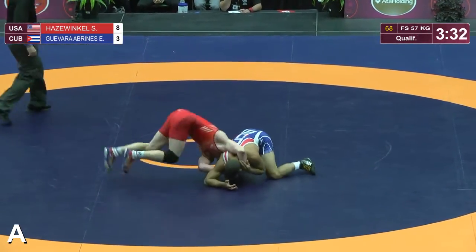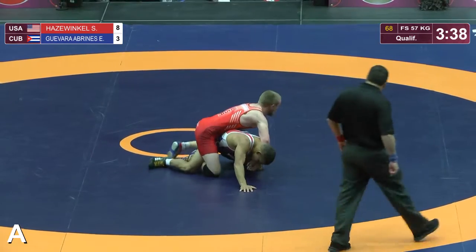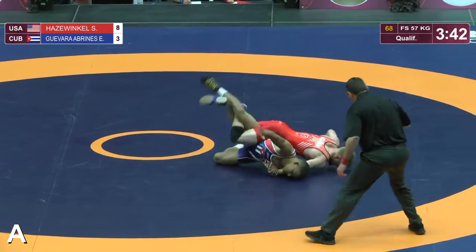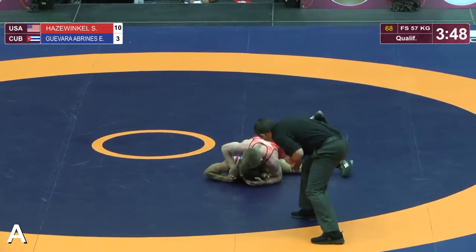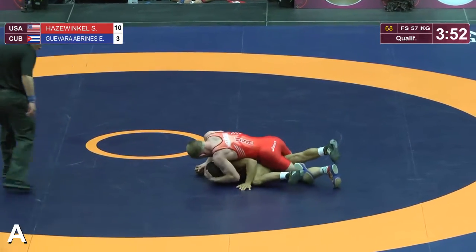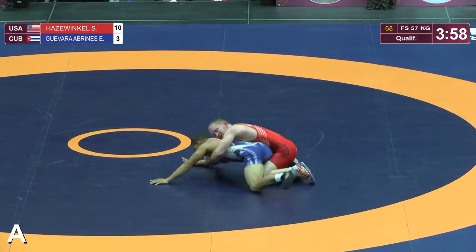And this is the angle that he took when he got that non-controlled exposure in the first period. That should be close to a 2-point takedown for Sammy Hayeswinkle. That is a 2-point takedown, so it brings it up to 10-3. And he's got a boot in on the right side. Let's see if he can expose the hips towards the ceiling in order to get some exposure. 10-3, 4 minutes into the bout.